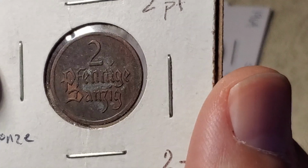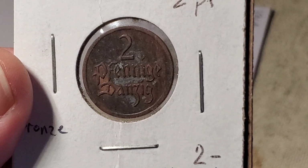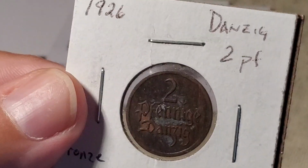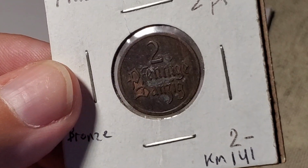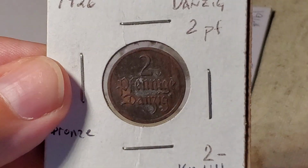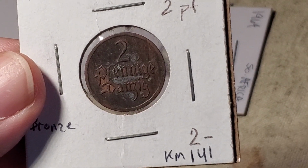Pfennig. Danzig. So at the time, Danzig was a free city that was near Poland. Today it is part of Poland. But for a little bit, they were issuing coins on their own. So this is only my second coin from Danzig. It's going to be KM141. And yeah, I'm happy about this one.